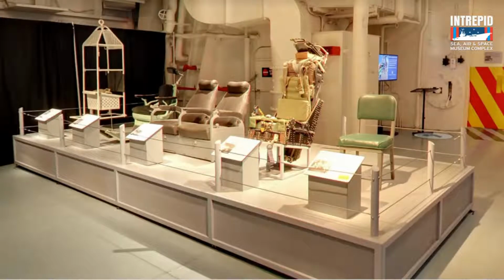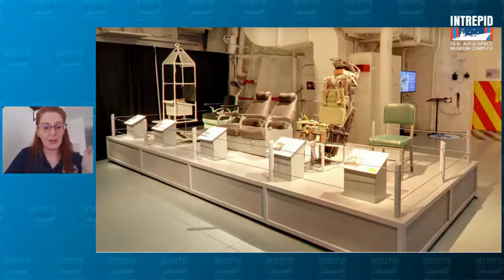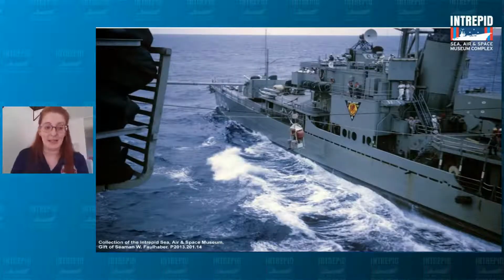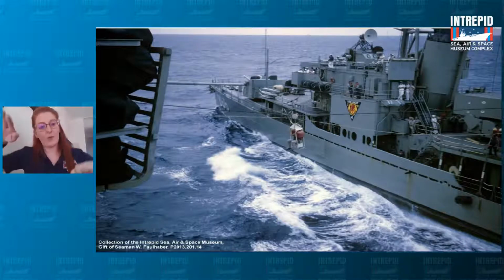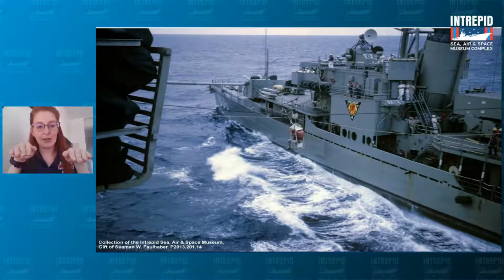Awesome. Now I saw somebody say the white chair at the very end. And that, my friends, is the Highline Chair. Really cool thing about the Highline Chair is that it would be attached to one ship. You'd put a cable through that little circle at the top, and a pulley system would actually take you back to the Intrepid. Now remember, this is very, very difficult. You've got waves moving both of those ships. You've got to be at the same speed as the other ship because you don't want to pull that line, right?